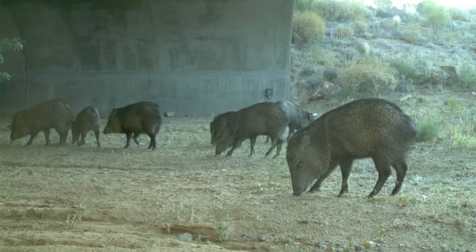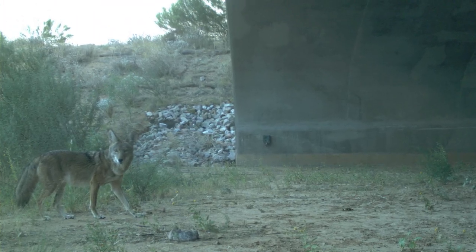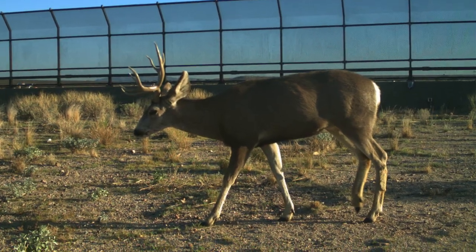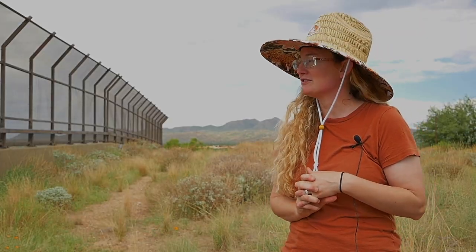And we're seeing a lot more use of the underpass by javelina, who like to get in those little tight spaces and squeeze through corners, and they like that a lot. The other species we're seeing a lot of is coyote, bobcat, and those four, mule deer, white-tailed deer, bobcat, coyote, and javelina are our most frequent visitors on the bridge. We get about 2,000 crossings every month on both structures.